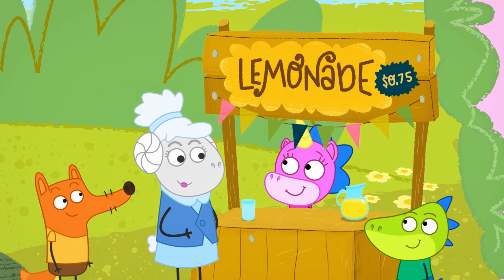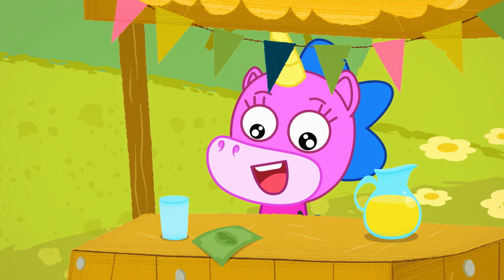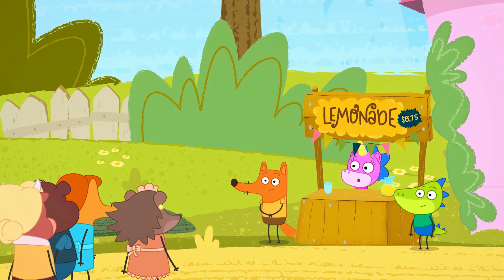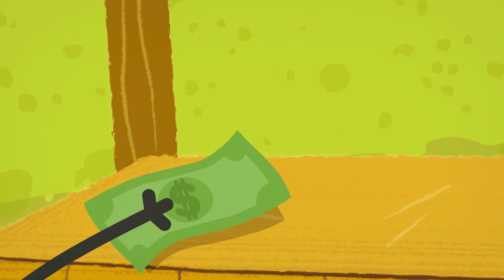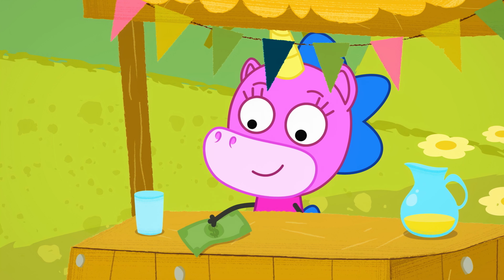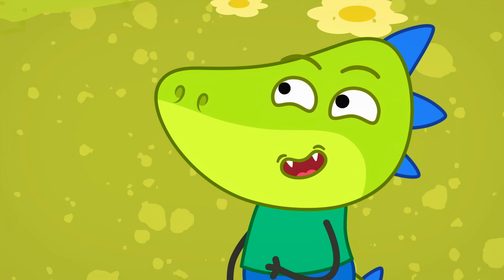Mrs. Sheep gives her a dollar. Keep the change. This is delicious. Thank you. Wow. Word about Mimi's delicious juice spread all around town. Everyone wants to try it. Phew! We worked hard! Yeah, I'd do it again.